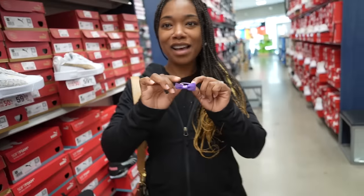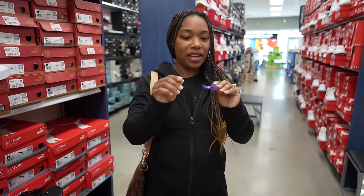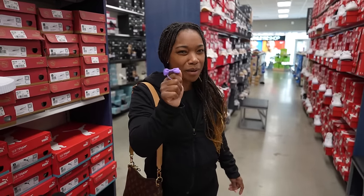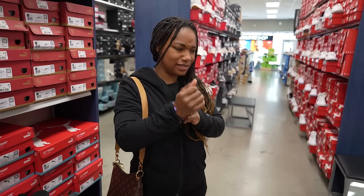Babe, tell me why this was in my hair. I had my hair in a little bun or whatever, a messy bun, and this is what I use to tie it. I don't know if you guys can see that. Even when the kids are not with me, they're with me, because I have their bow in my hair. So funny.